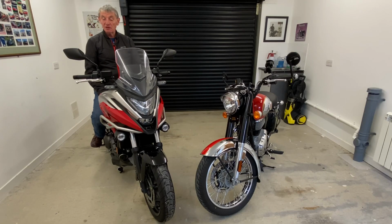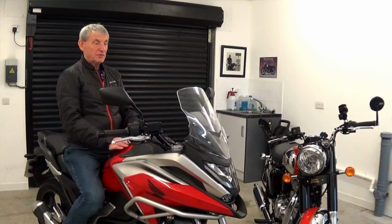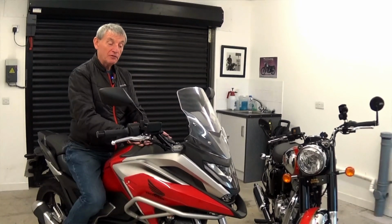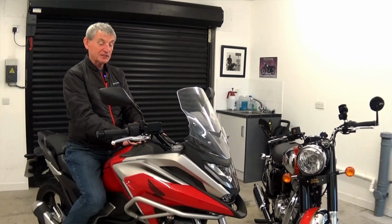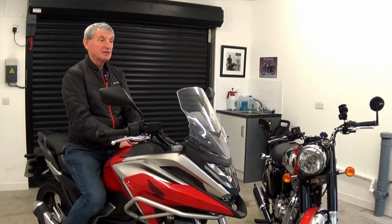Bits I don't like about it, well, very few actually. Possibly the brakes, they're only a single disc at the front. They're not the most powerful brakes in the world, but they're up to the performance of the bike. It handles pretty well for what it is. It's not the best suspension in the world, but it works okay.